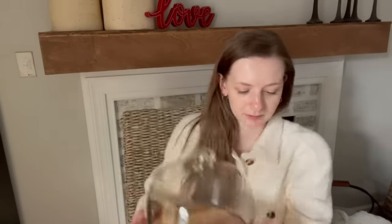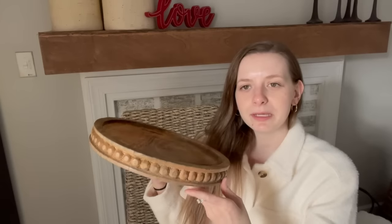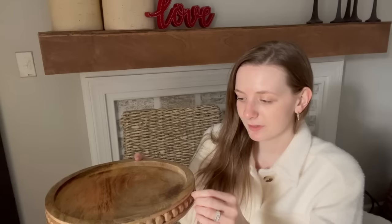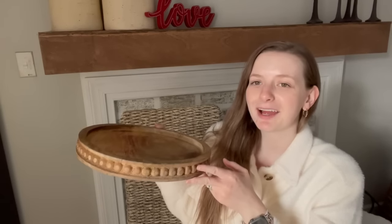Gorgeous piece. And then this piece was purchased from Ross. I got this for $11.99. I pop into Ross every once in a while, honestly, maybe once a month, because it's very hit or miss. I'm not crazy about it, but I feel like they do have some really good hidden gems. And I saw this tray, and I'm a sucker for anything with this beaded design around it. I don't know why, but I really like it. And I thought this would be pretty as a layering piece. You could put a candle or anything on top of this. So yeah, I grabbed that for only $11.99 at Ross.